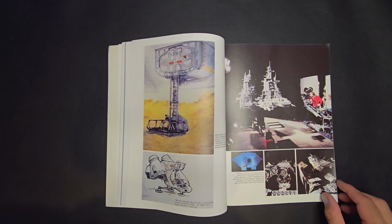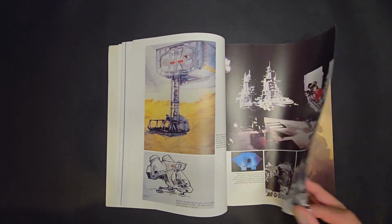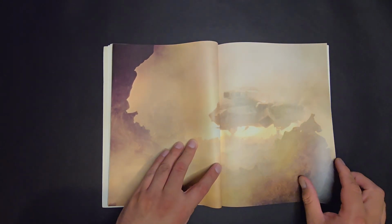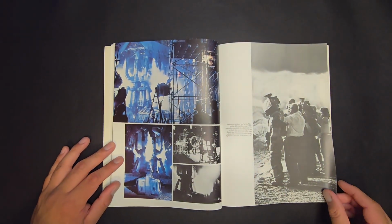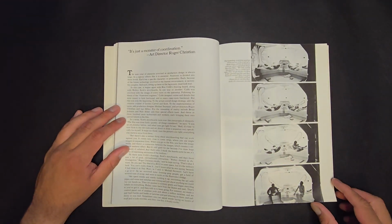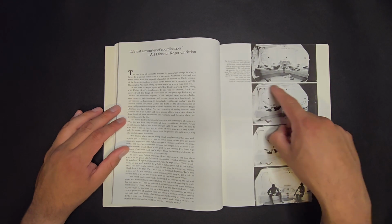The Nostromo. Awesome, just awesome. Production photography of the ship, or the landing party, the ship that goes down to see the stress signal. This is the interior designer.